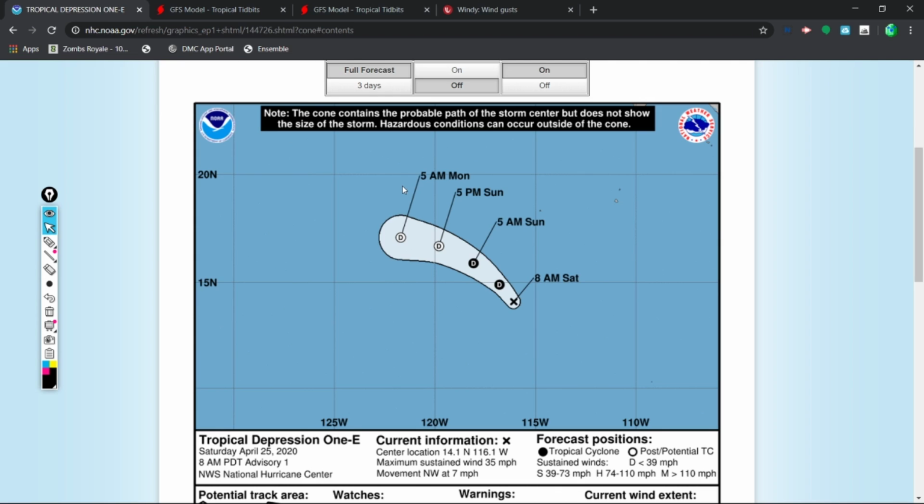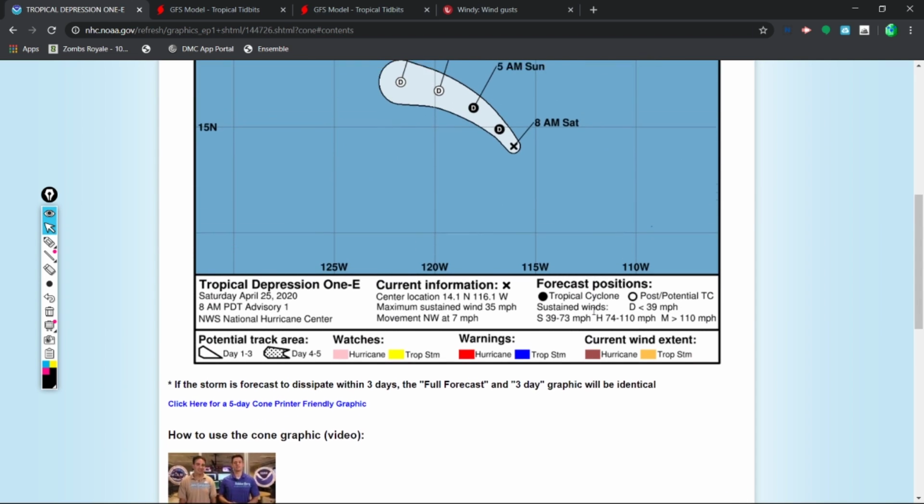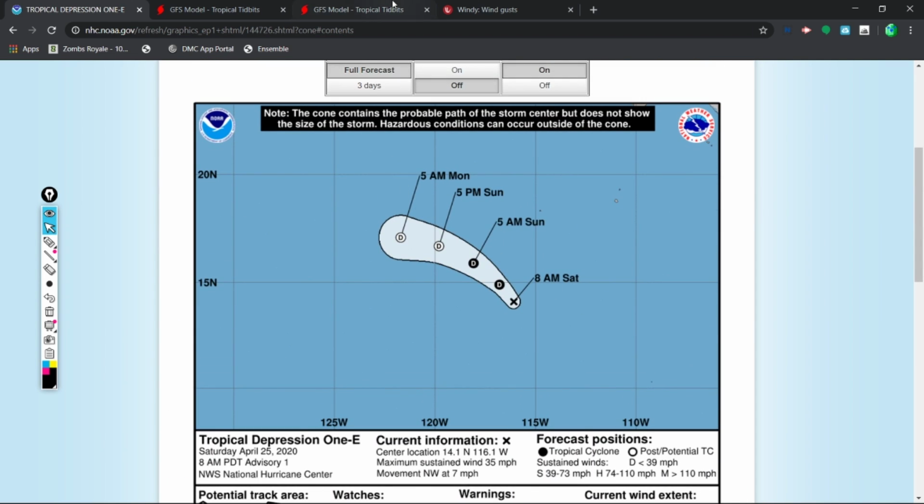This is before season. The season for the Pacific doesn't actually start until May 1st, and this is April 25th. This storm has started brewing up, so it's pretty interesting that we're seeing it. We're pretty much ahead of the average season.